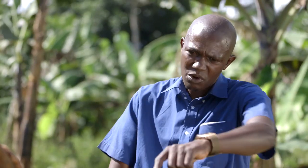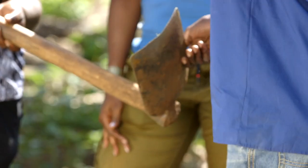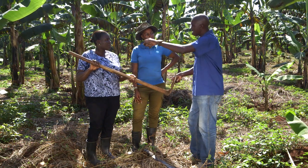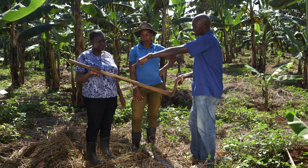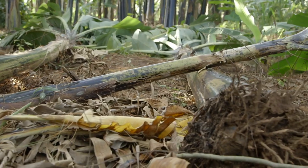So in the process of uprooting the sucker, you may accidentally injure the next sucker or the mother plant. And if the root system is damaged, the dry period will come in before the establishment of other roots which may have supported the plant. Suddenly, strong winds or heavy rains come before that, and the plant goes down.